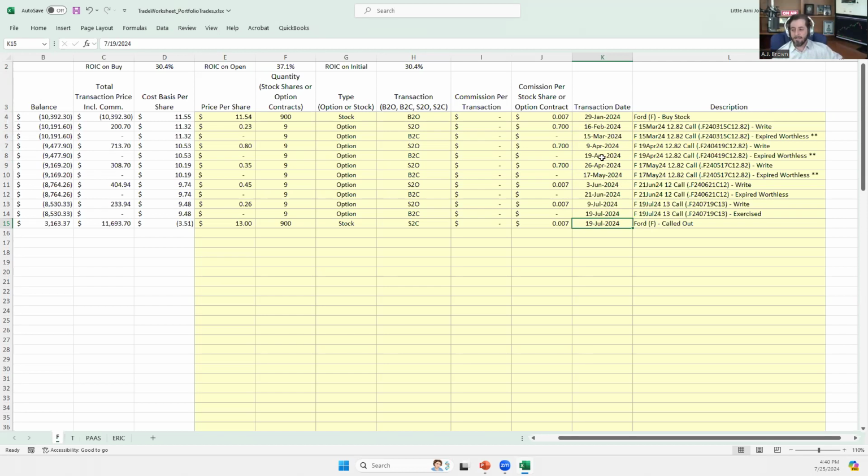Notice, by the way, every time these options expire is the third Friday of the month. Third Friday of the month is payday for me. Now, you might be asking, hey, why did you pick February 16th? Why did you pick April 9th, April 26th, June 3rd, July 9th? That's where my indicator comes in handy. And like I said, I'm going to give you that URL to go download that in just a few seconds.